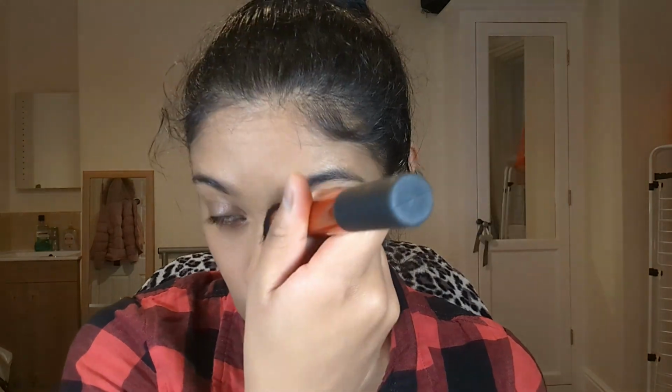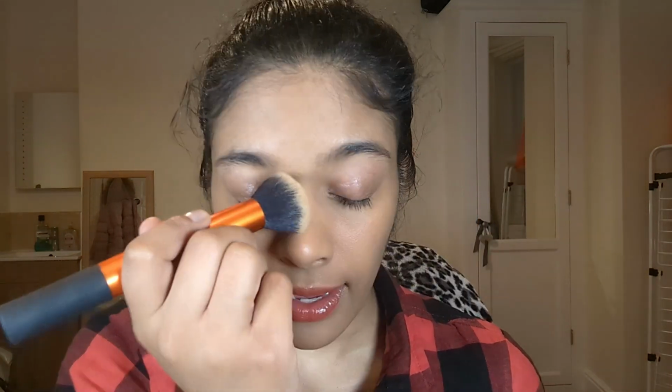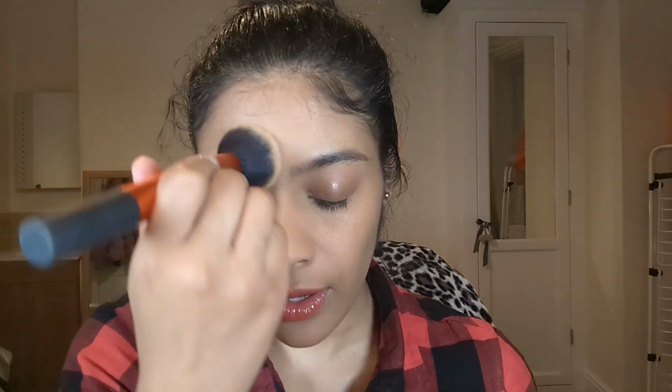And usually I do set my concealers with a light layer of powder, so I want to give this a fair chance, a fair shot to check the lasting power and things. I'm trying to keep my makeup application exactly the same as my normal form of application, so I think I am still going to go in with setting spray and stuff at the end, but we'll come back to that later.